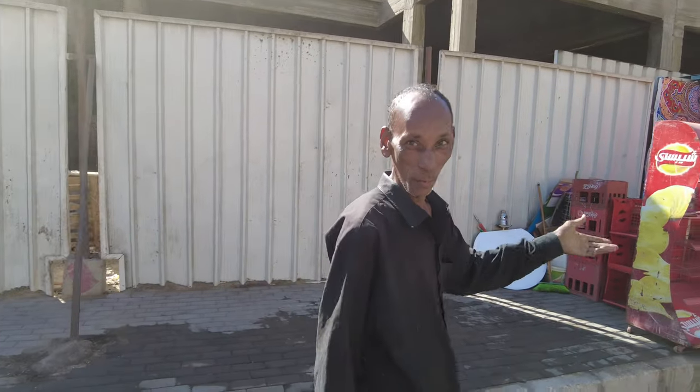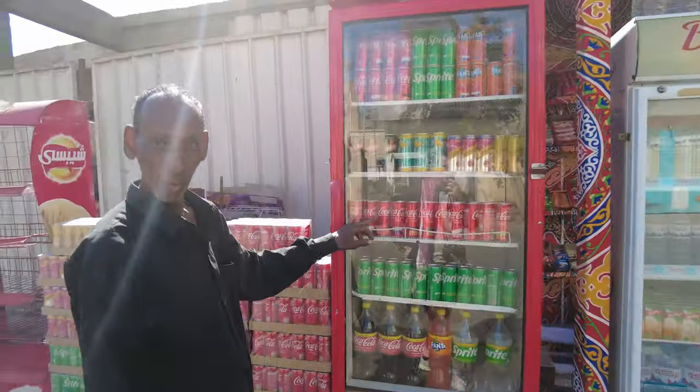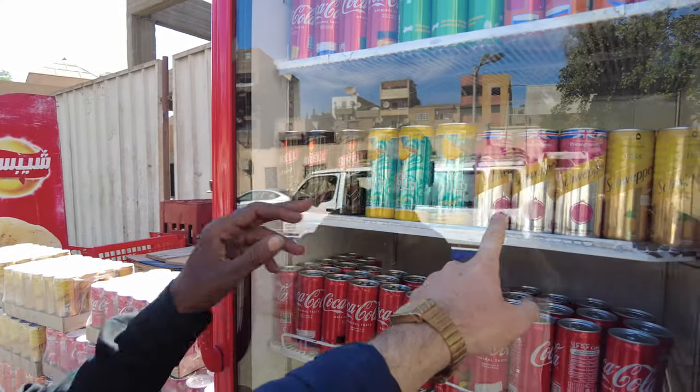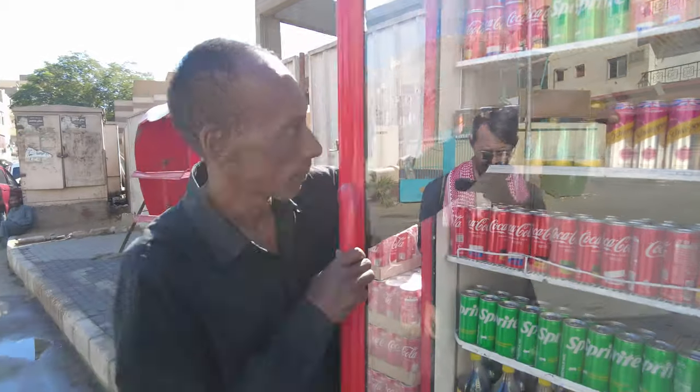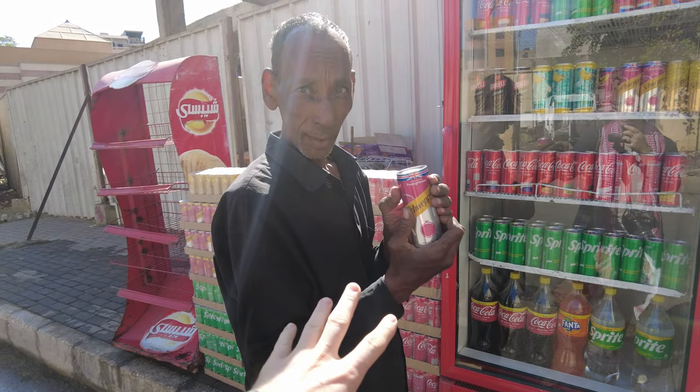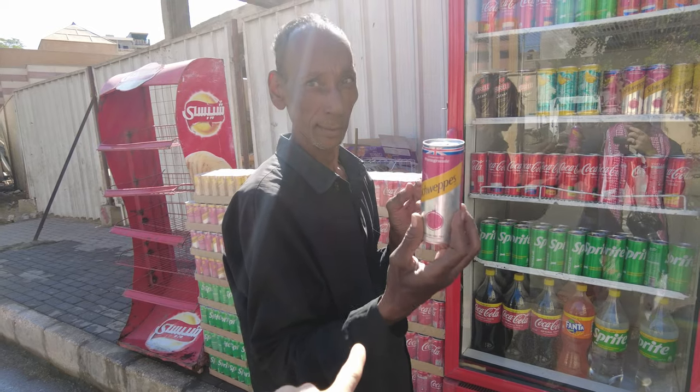Water, Sprite, Cola, welcome. Okay, thank you. You know what sounds good actually is, like, maybe a Schweppes pomegranate or something. Yeah. 10 pounds. Okay. Can you do 5 pounds? Five? Yeah. 6 pounds. 6 pounds. Okay. Sounds good. Thank you. You have to barter for everything in Egypt, even the soda. It's so exhausting, but it's so fun.